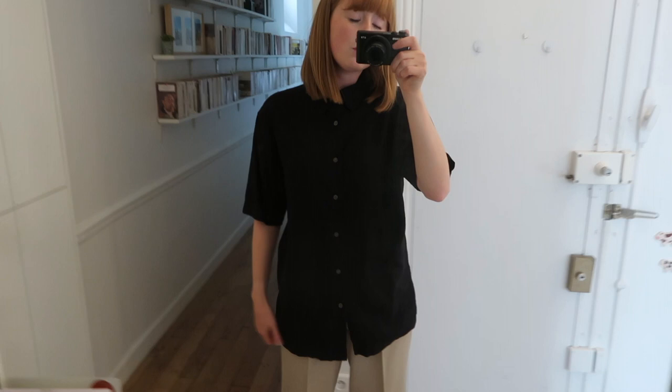Obviously these are vintage and second or even maybe third or fourth hand. So you might not be able to buy these exact ones anymore, but if you look on eBay for those companies, I'm sure you can find something similar.